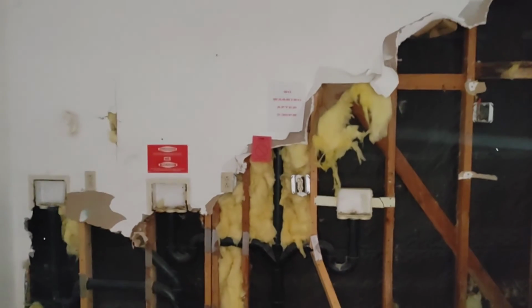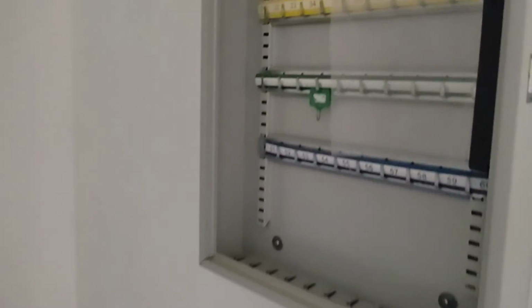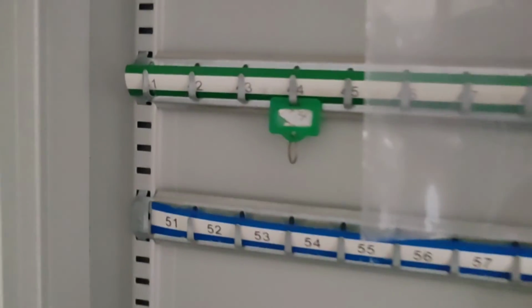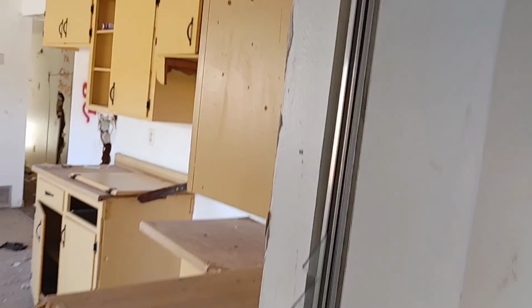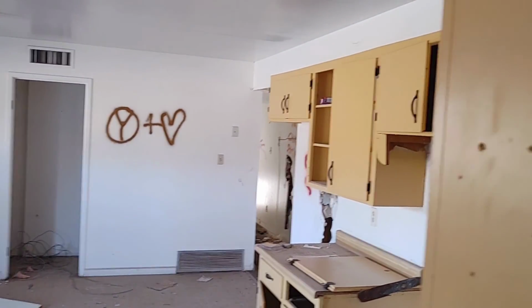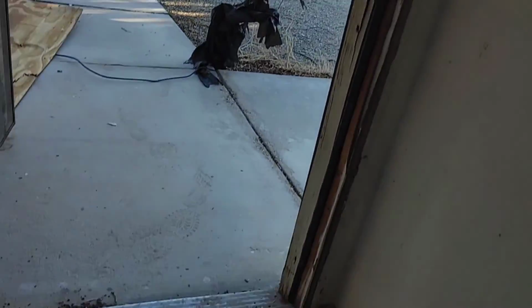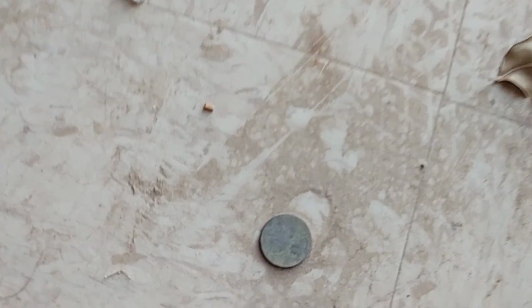This one said no washing after 2:30 p.m. So this must have been the office. In the laundry room. Must have had keys. Mirror. We'll go in through the door. I can see the doors open. Oh, did we find some money? Oh, we did. It's a penny.